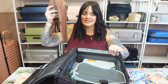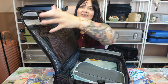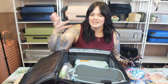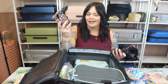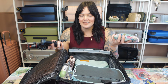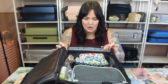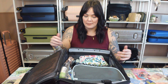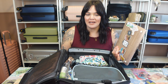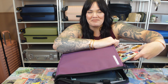We have my purse. Let's go ahead and just put it in here because it's a nice flat little area. And then we have my liquids bag, which was pretty minimal considering I was only traveling for a little bit. I have sunglasses. I have 2 tripods and stuff for my camera. And I still have room. This is awesome. Oh, this is so cool. And of course, can't forget my laptop. I did travel with that as well. We will put it on the outside where it belongs.